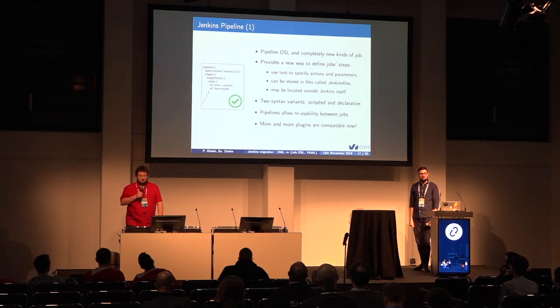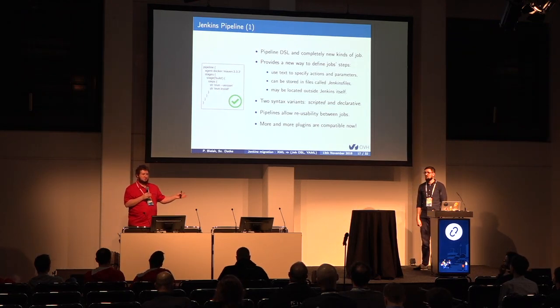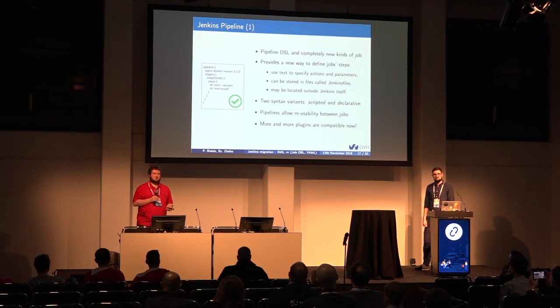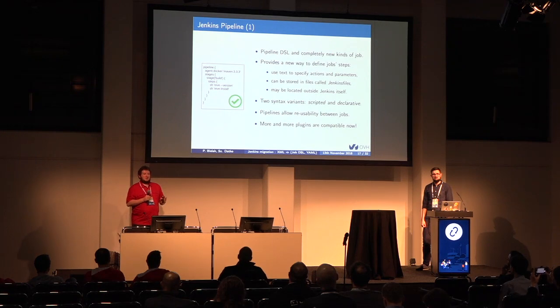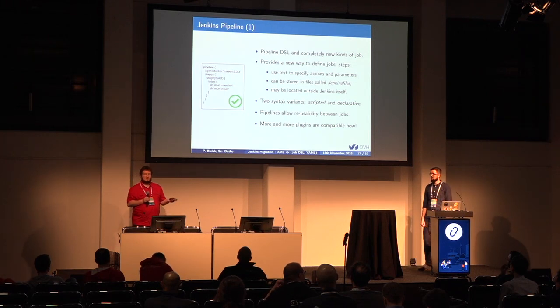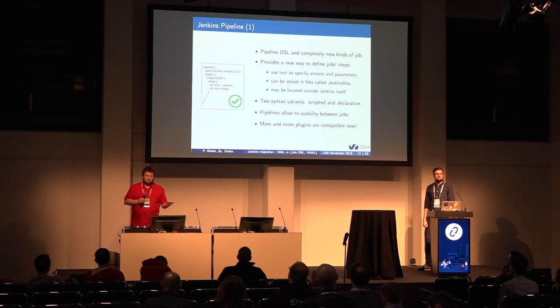Okay, and Piotrek mentioned that we created a job. We specified that the steps in this job are defined somewhere. And here we come to the third plugin. It's called Jenkins Pipelines. This plugin basically adds a completely new kind of job to Jenkins called pipelines. And with pipelines, a completely new way to define jobs is introduced.